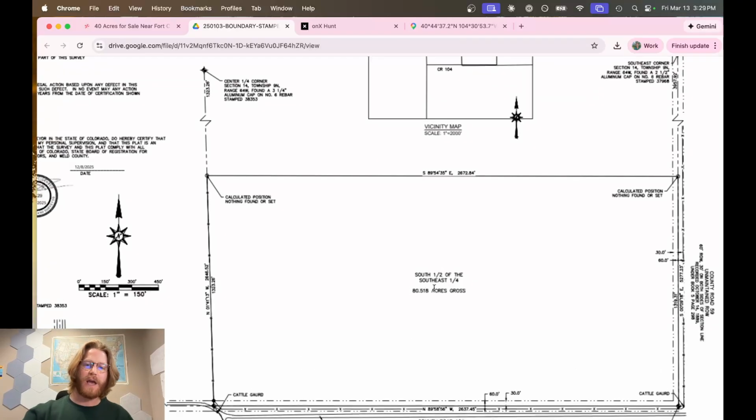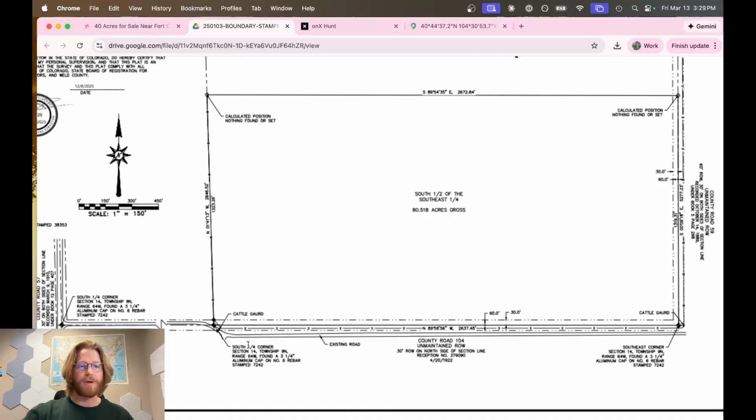Here's the original 80-acre property that we got surveyed, and here's that cattle guard. And you can see the south quarter corner of section 14, which is the corner of our property, is marked with an aluminum cap down there. Okay, so you're going to be able to find that. The cattle guard's right there, so that's going to give you a really good idea where this property is located.